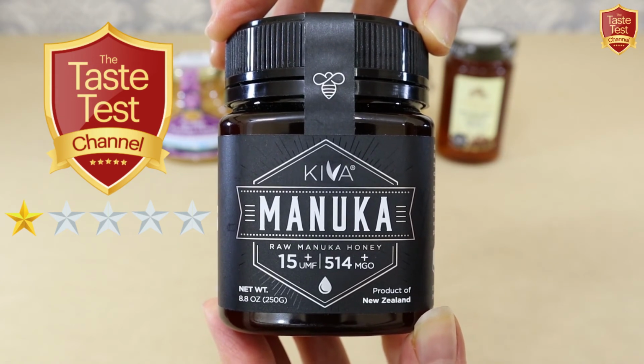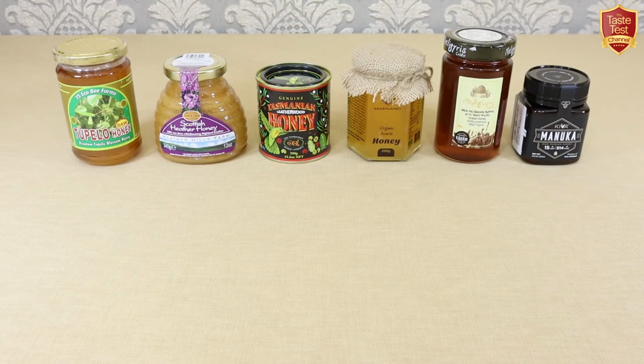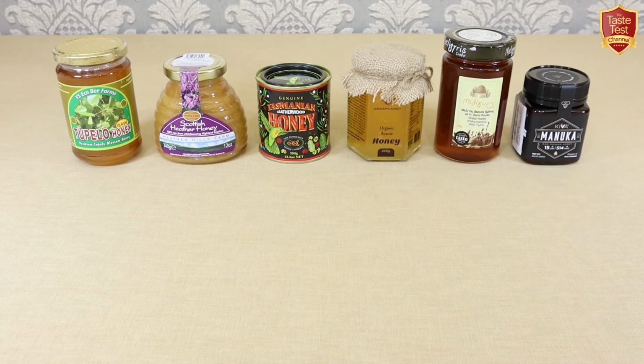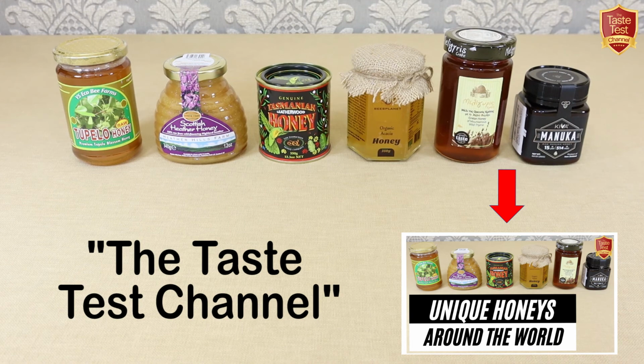So that's our 3-minute mini review, but how would Manuka rank when compared against other unique and impressive single flower honeys, such as Tasmanian leatherwood, American Tupelo swamp honey, Romanian acacia, Cretan thyme or Scottish heather honey, for example? Find out in our full-length Amazing Honeys taste test via this link, or click the thumbnail on the end screen of this video, or simply search the Taste Test channel on YouTube.